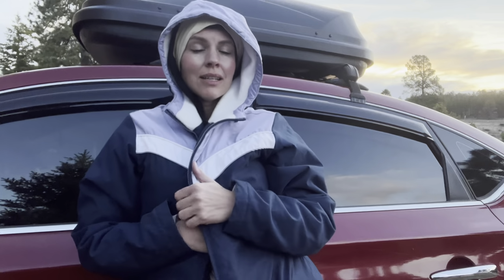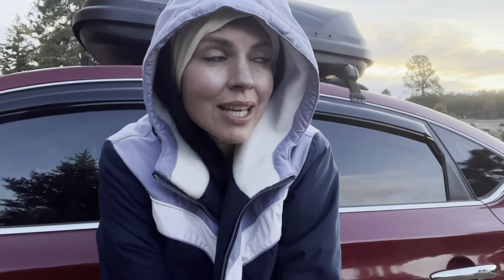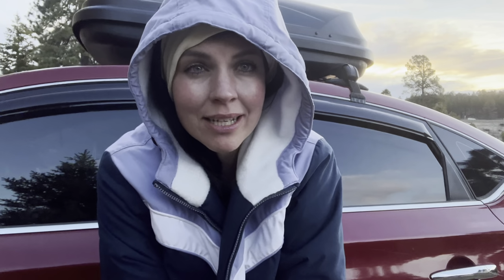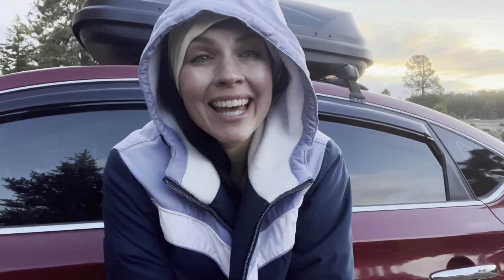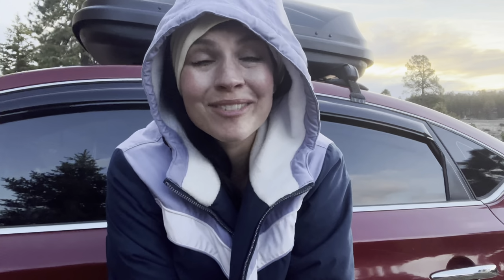Well, I've completed the job. It's mice free, incredibly sterilized, and super organized, and everything's fresh and clean. And I'm really tired. That's a lot of hard work.